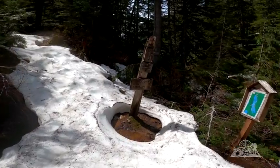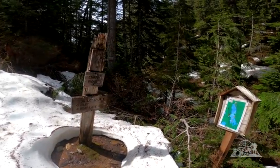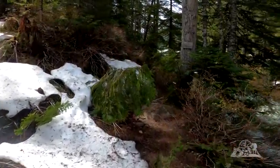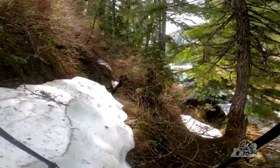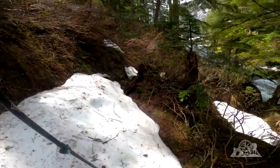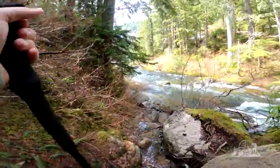All right. So the inlet trail goes up and around, that goes to Bear Lake. The outlet right here, we'll go take a look. And this is day use only. So there's a bunch of campsites along the lake, but there's still a fair amount of snow. And it's soft and really post-holey. So take it slow. Watch your footing.